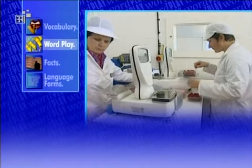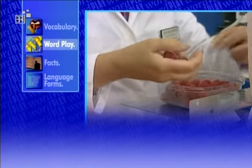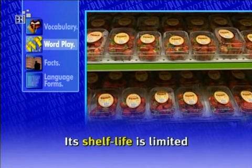You can't keep soft fruit for very long. How does Alexander Hunt talk about that? Soft fruit is very delicate and its shelf life is limited. Its shelf life is limited.